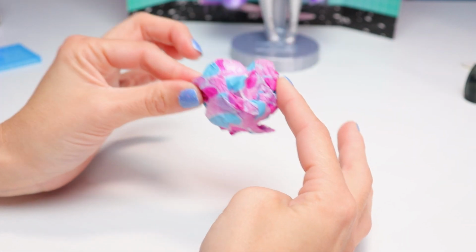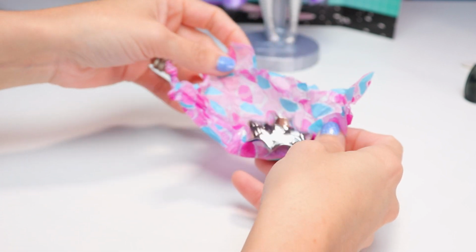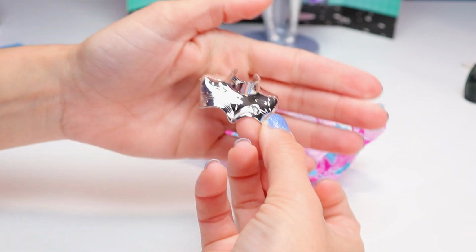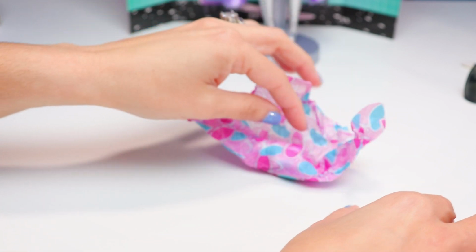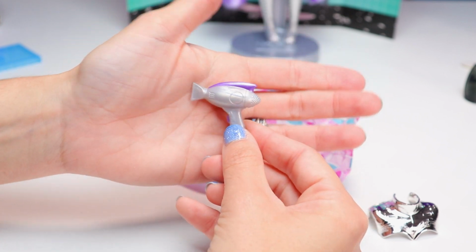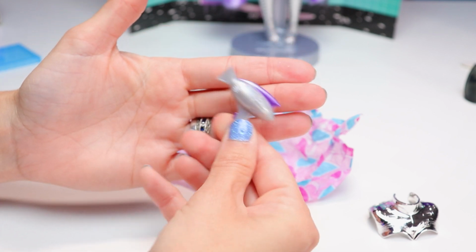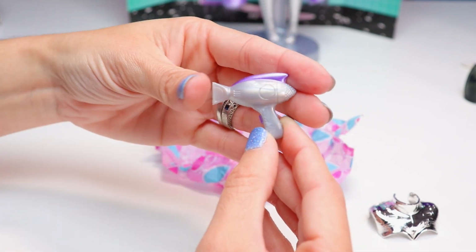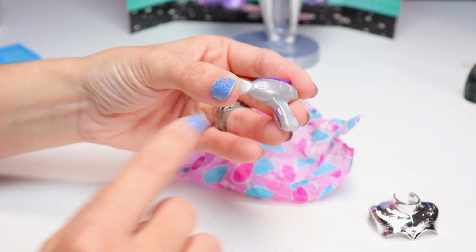And finally, we'll move on to the very last tissue surprise, which contains a very shiny silver chest plate, which can pop right on top of the shirt. Ooh, and a little phaser gun or stun gun or space gun. I don't know what you want to call it, but it's super cute. It kind of just looks like a hair dryer. I'm not even kidding. So it's a pearlescent silver with purple top fin and button just on the handle there.